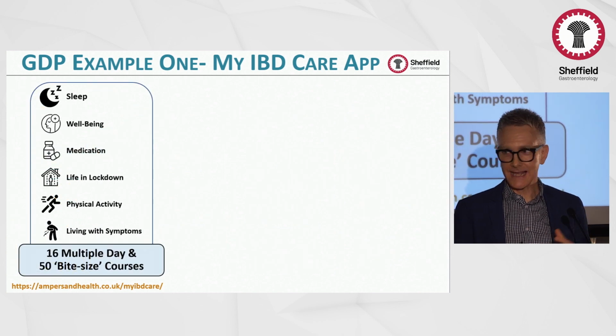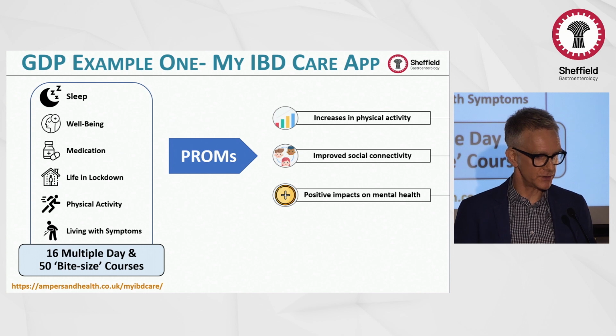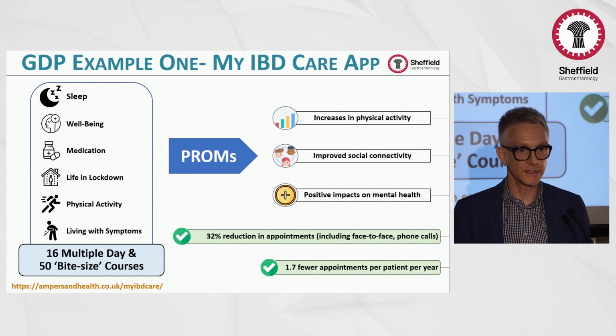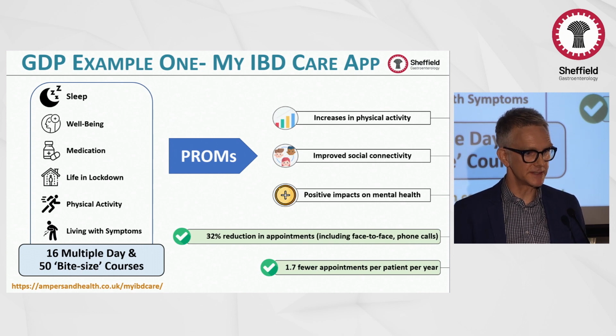So the app itself does have about 16 multiple-day courses and about 50 bite-sized courses within the app. And basically what they've done is collected loads of patient-reported outcome measures, and patients have reported increase in physical activity, improved social connectivity, and positive impacts on mental health. And about 32% noticed a reduction in appointments, including face-to-face and telephone calls, as well as about 1.7 fewer appointments per patient. So genuine clinical benefit to the service that's employed it, as well as benefit to the patients.